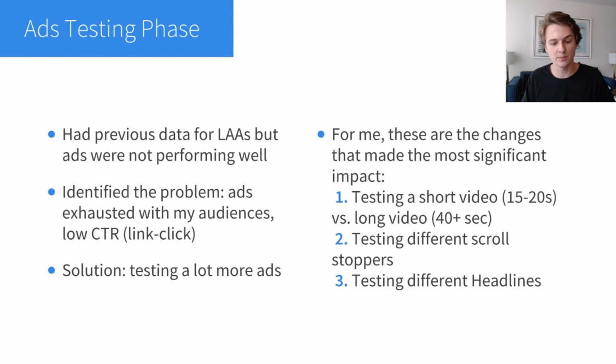And so I identified the problem as being my ads, and I looked more into that, and I saw that my click-through rate had actually declined very significantly for my top ads. And so my ads just weren't as effective anymore. They were exhausted with my audience. They weren't getting a high enough click-through rate. And what happens with a low click-through rate is that you don't win enough auctions, right? The click-through rate is one of the components of the Facebook ads auction. And if your click-through rate is too low, you're not going to win auctions consistently, and your campaigns will die out.